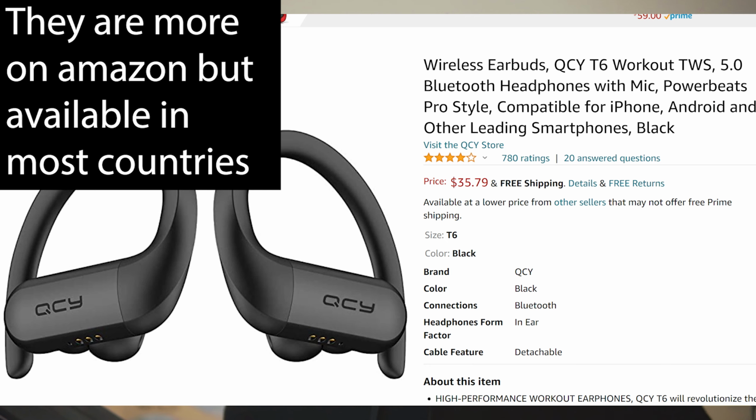Like I talked about before, we have special equipment, special clothing, special shoes made for working out. And it makes perfect sense that if you're an audiophile or if you're someone that likes to listen to music while working out, that you would have a specific pair of headphones for the gym.